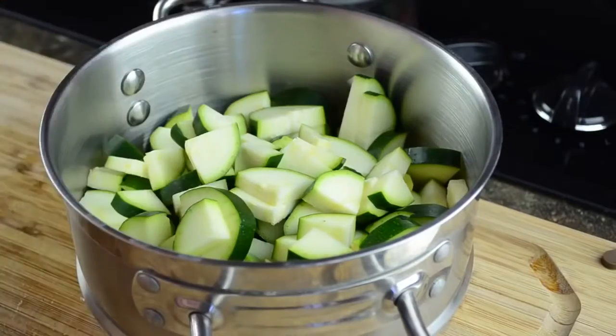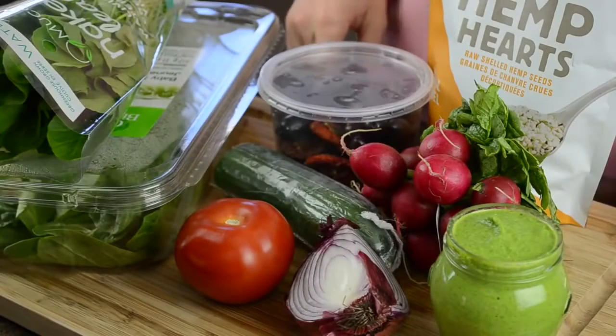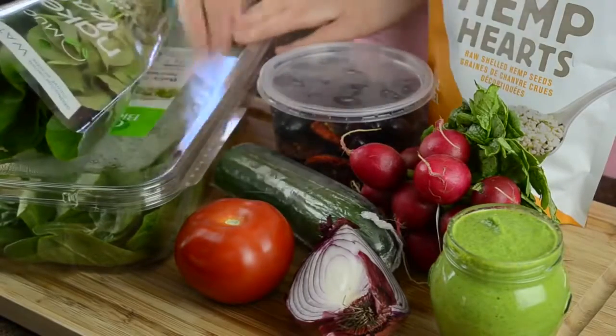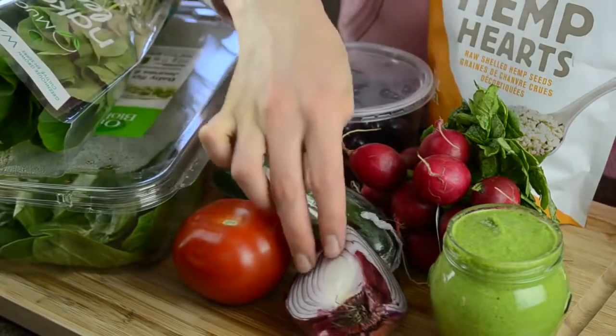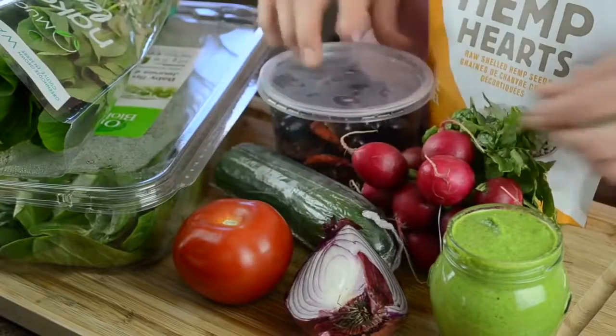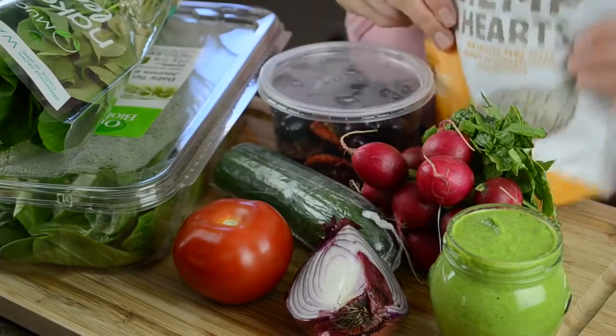While I'm steaming zucchinis for the soup, I'm going to make a quick salad. Here are the ingredients that I'm using. So I've got some spinach, watercress, tomato, cucumber, red onion, radishes, black olives, hemp seeds, and homemade creamy basil dressing.